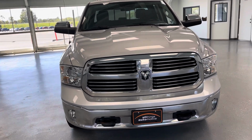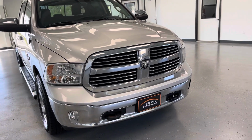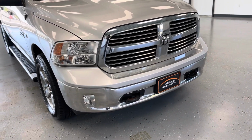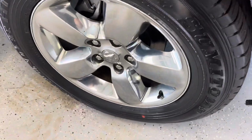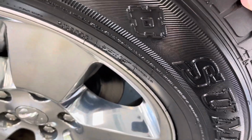See the chrome lower bumper portion as well as the chrome classic Dodge crosshair grille with the chrome inserted louvers behind. You can see black tow hooks and your halogen headlamps and fog lights in the lower bumper fascia. Coming around to the side, you get the upgraded 5-spoke chrome wheel, 20 inches. Brand new tires, we just put them on here. You also can see brand new brakes and rotors.